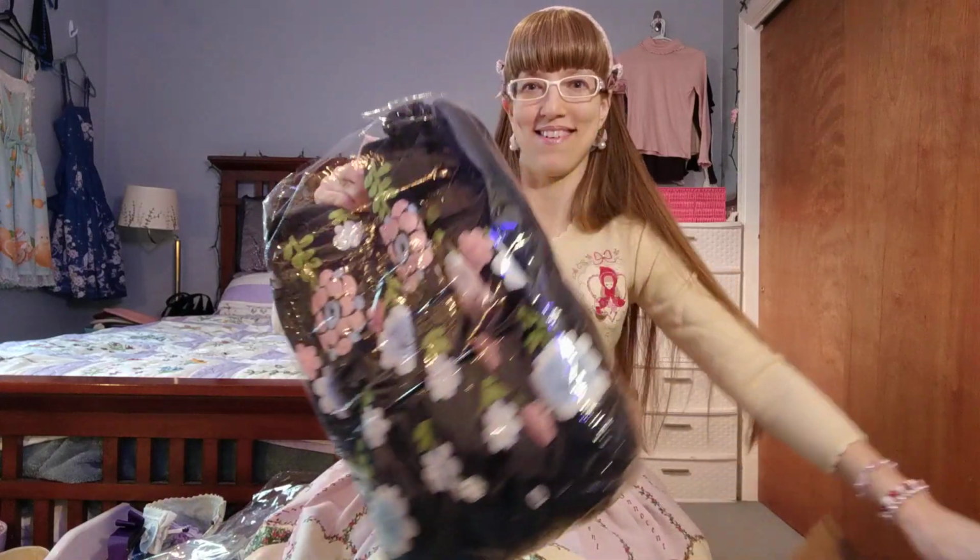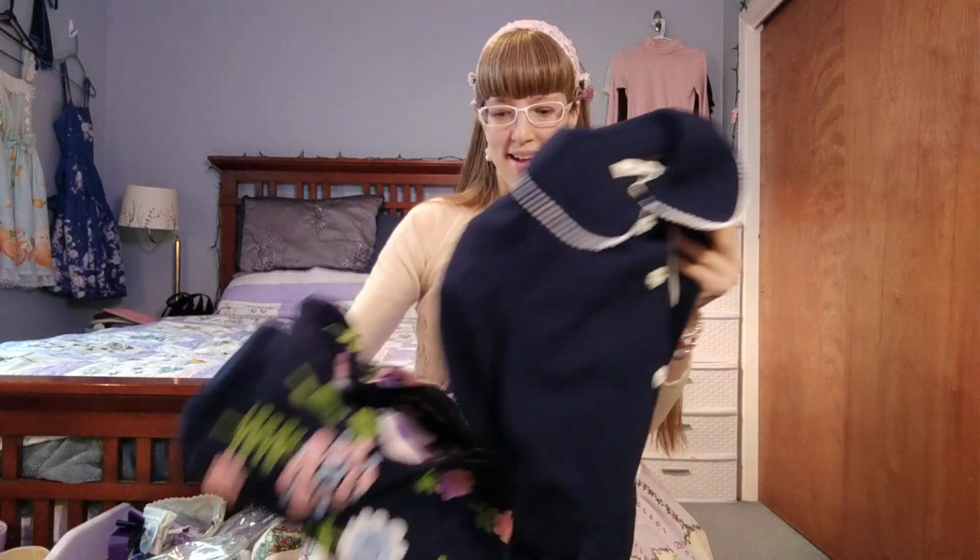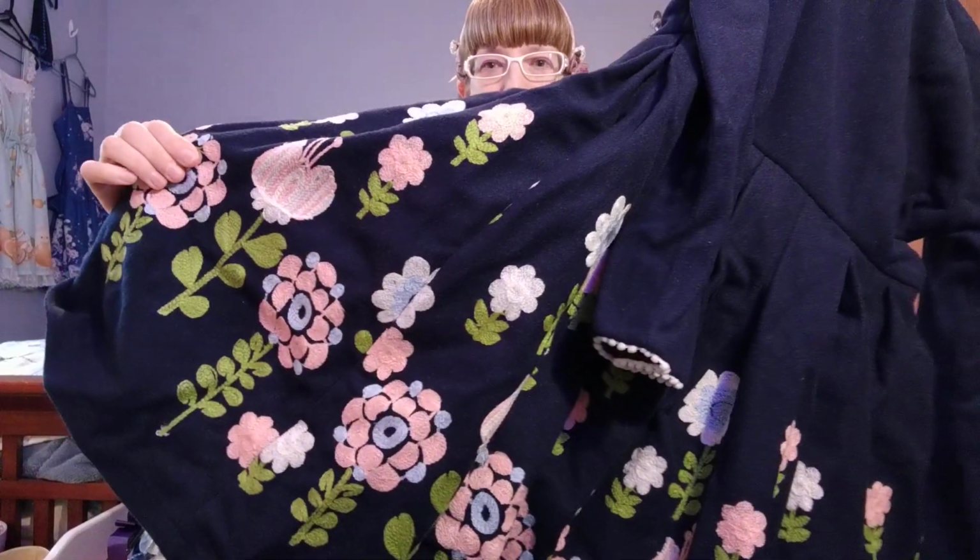Alright, now for the main attraction, my nice big winter coat. Ooh. Oh, look at that embroidery. So the reason this was my dream coat is definitely because of this gorgeous embroidery all along the bottom.